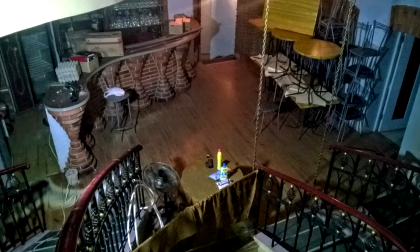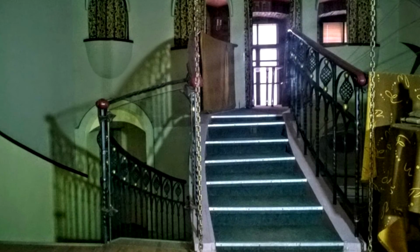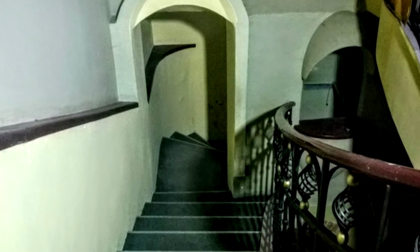Places that might have brought families and people together. Places that might not ever get people walking through them ever again. Until one day, they're completely forgotten about.